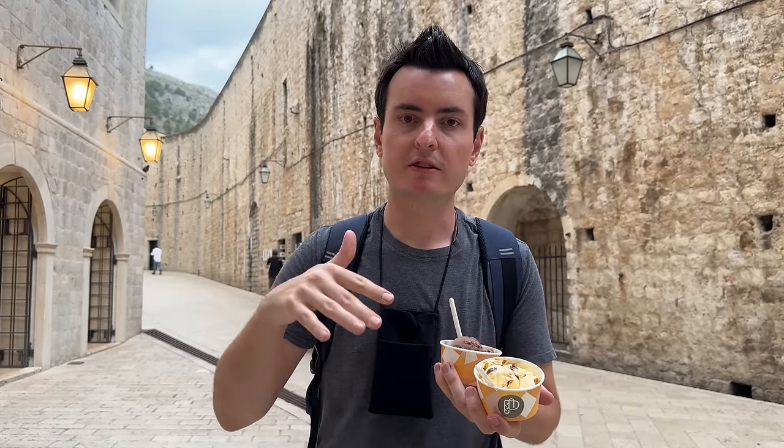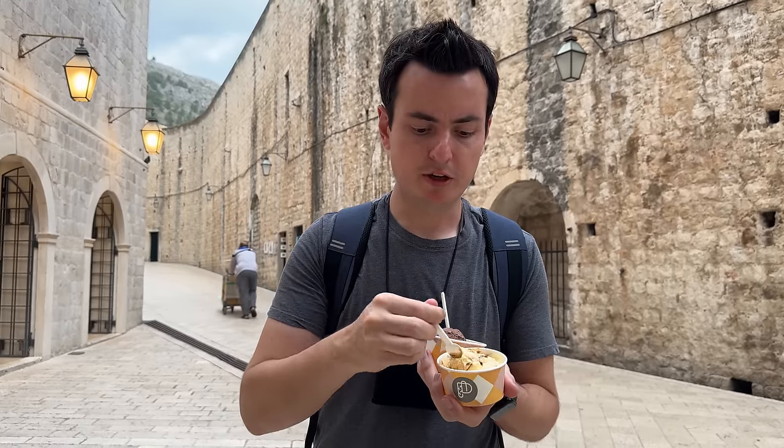So gelato is different than ice cream. Yeah. So it's more dense. Ice cream is more airy, and gelato is less airy. And I think they use a different cooling method or something like that. Yeah, I don't know. Let me try the creme brulee.